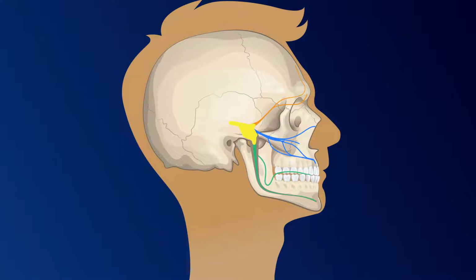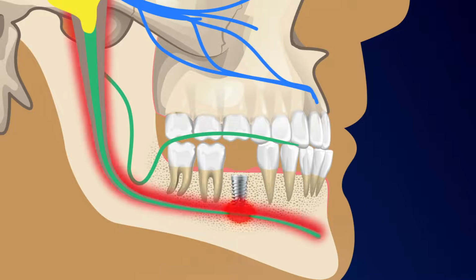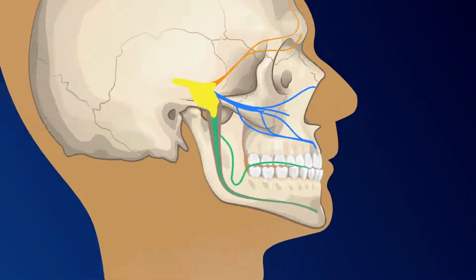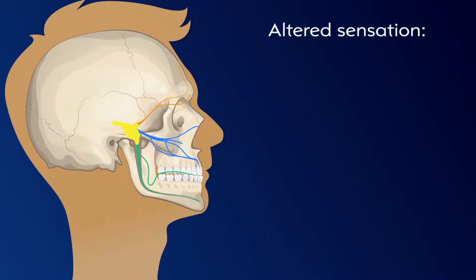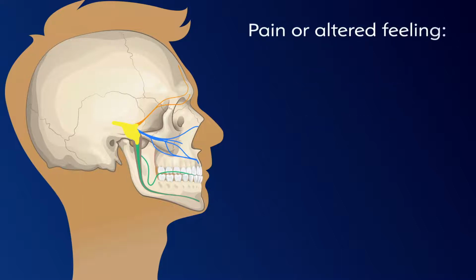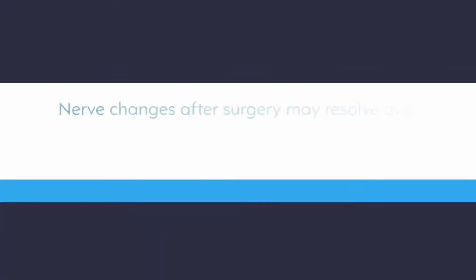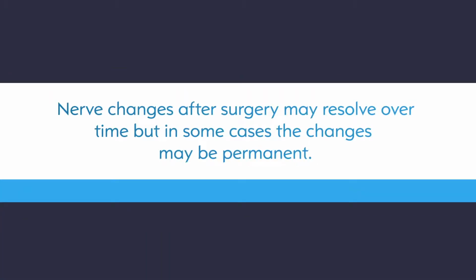There are several nerves in your face, including those in your upper and lower jaws. Dental implant surgery, or the use of local anesthesia, can cause injury to these nerves. These nerve injuries can result in altered or loss of sensation, including loss of taste or numbness. Nerve injuries can also cause pain or altered feeling in the face, cheeks, lips, chin, teeth, gums, and/or tongue. Nerve changes after surgery may resolve over time, but in some cases, the changes may be permanent.